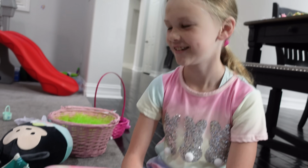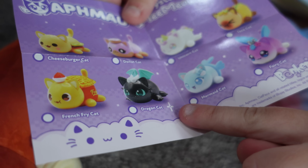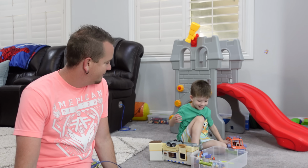And this is my plushie. It's a pancake cat. Yes, this is her newest obsession. On the dragon cat, there's a plus sign right here, which makes me think it's rare. He's so happy over there. What's going on?